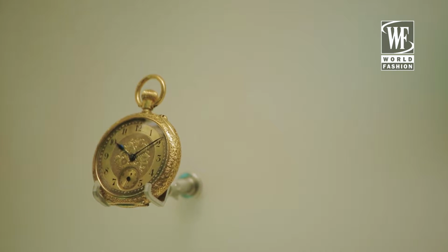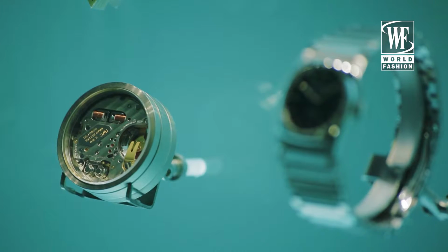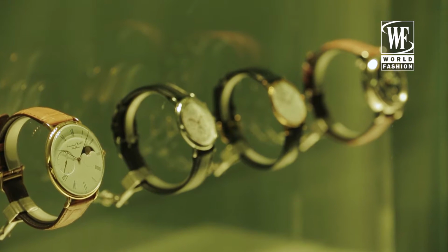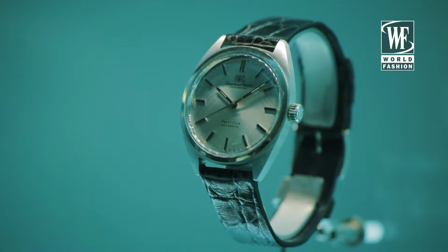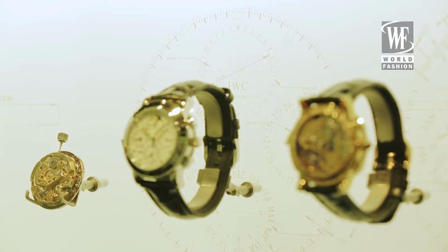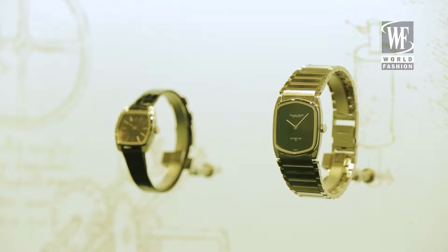This is a very, very good combination between, let's say, the core values of the past and new ideas of today. So our design team really tries to combine the old design with new ideas to make the watches very, very appealing, but not forget the history. And this is, I think, very important if you take in mind that the brand now has got a history of about 150 years.